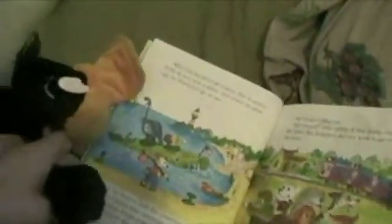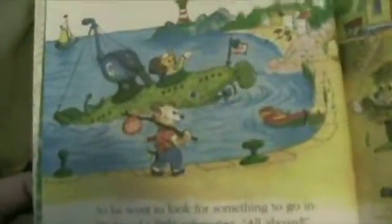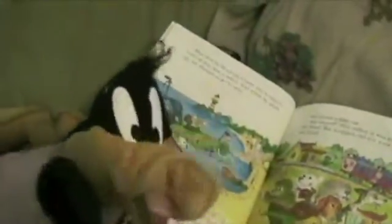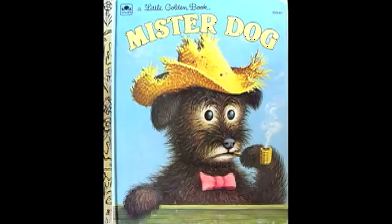In this, they don't even show the life on the farm. Instead, they borrowed a lot of illustrations from another book by the same author and illustrator team, Mr. Dog, the dog who belonged to himself.